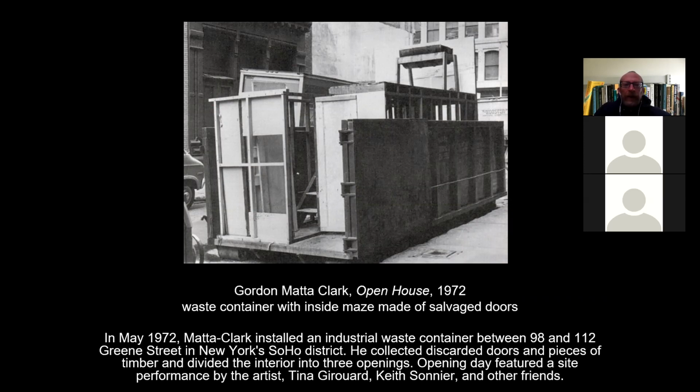made out of salvaged door frames and bits and pieces of house construction. And he set this up in Soho, downtown Manhattan, where he lived and where a lot of artists lived. You remember, I think I shared a photograph of that co-op restaurant that he opened with some of his friends called Food in Soho.